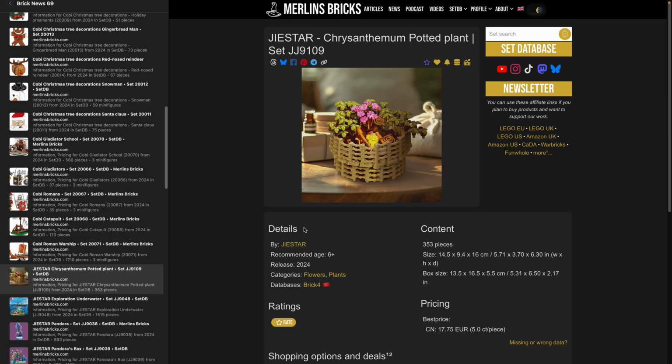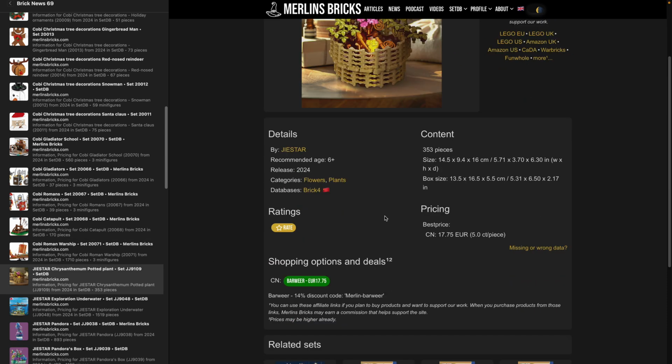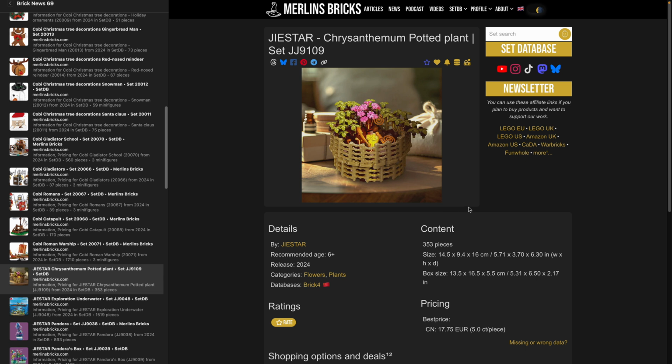And with that, we are moving on to JIESTAR, and here we have availability over in Asia, or I've seen actually for the very first time a couple of plant sets. First we have the chrysanthemum potted plant. Chrysanthemum. I guess it's Latin, so my assumption is I can pronounce it however I want. But anyhow, 9109, the potted plant.